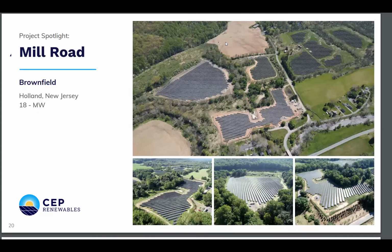Mill Road, this is a brownfield site. This was a pulp and paper making facility, and they had sprayed pulp and paper making waste. Wherever you see solar, that's where they spray irrigated their sludges. Ended up with a brownfield site. So we were able to generate, it was 2 different projects. They were each in the neighborhood of 9 megawatts. So we maxed out at 18 megawatts here.